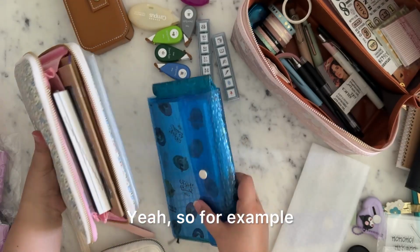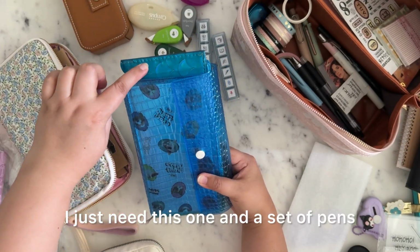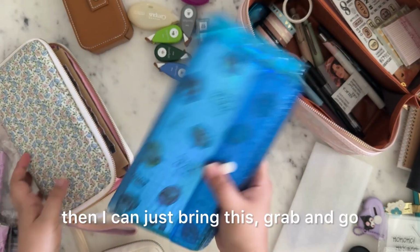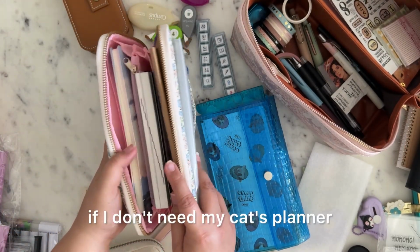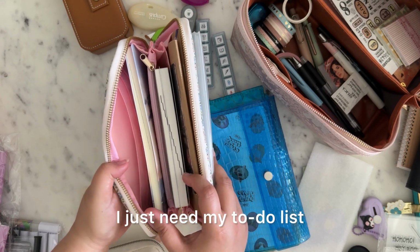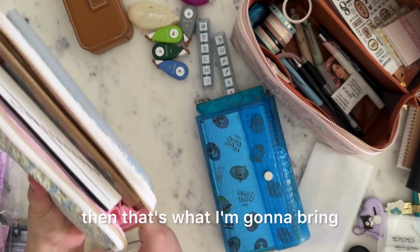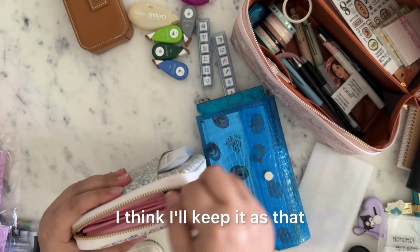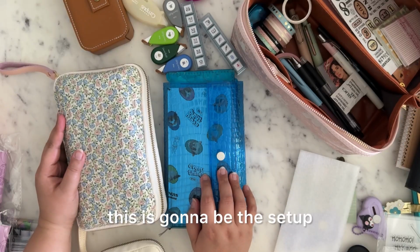Yeah, so for example, I just need this one and a set of pens. Then I can just bring this, grab and go. And same thing with here. If I don't need my cat's planner, I just need my to-do list and my home planner. Then that's what I'm gonna bring. I think I'll keep it as that because it's more likely this is gonna be the setup.